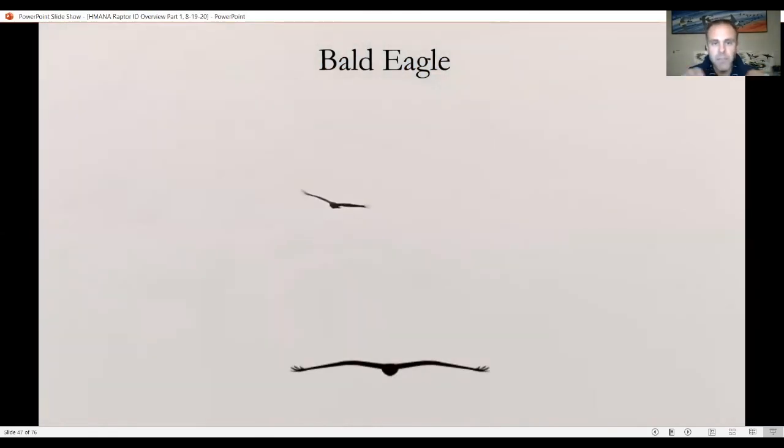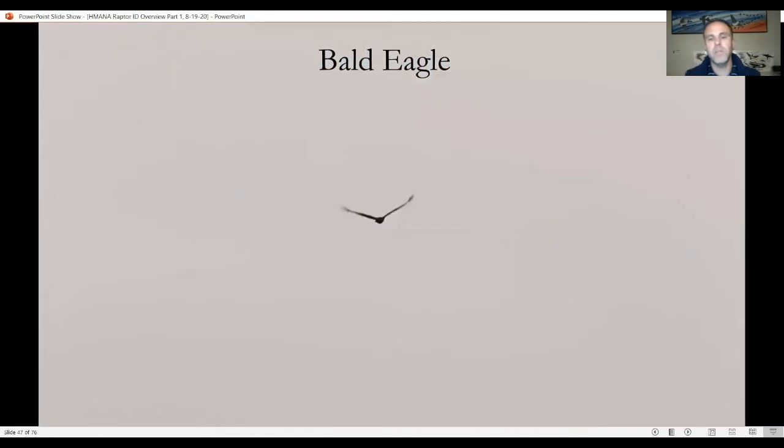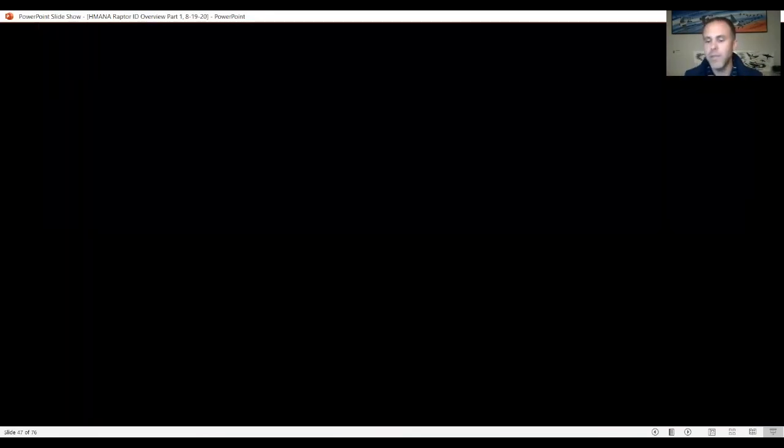Look at that, just ever so slight droop to the wings in active flight and glide. It's pretty flat, but as the wings start to go out towards the tips, they do tend to droop ever so slightly.